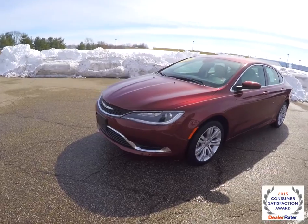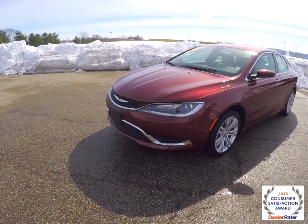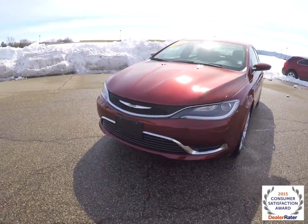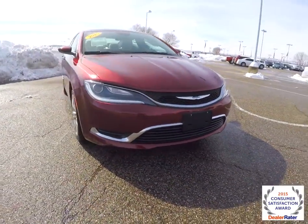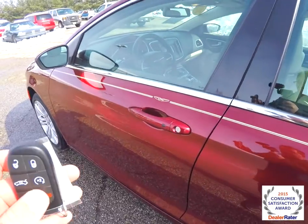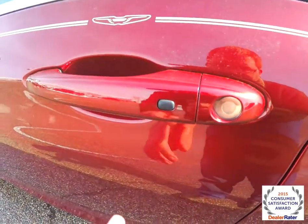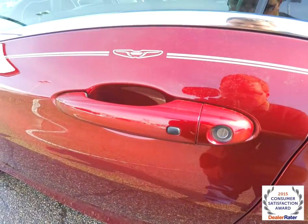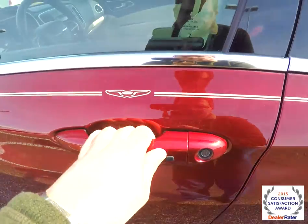Alright, to activate remote start, just double press the remote start button on the key fob. Alright, to use keyless enter and go, just keep the key fob in your purse or pocket. To lock the vehicle, locate the little black button on the door handle. Horn will chirp and the vehicle will lock. To unlock, just grab the handle as you would to open it.